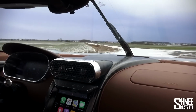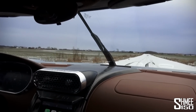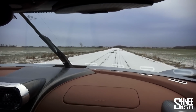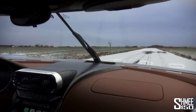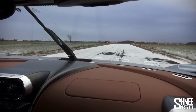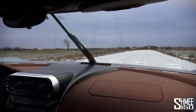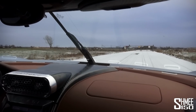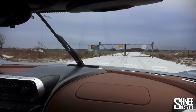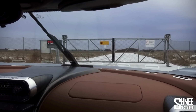Well, out on the airfield. So now we really have wintry conditions here. The concept of what we're doing right now, driving this car on snow, is fairly bonkers, but incredibly impressive. Just thinking that you create and develop and test through these conditions in the winter.